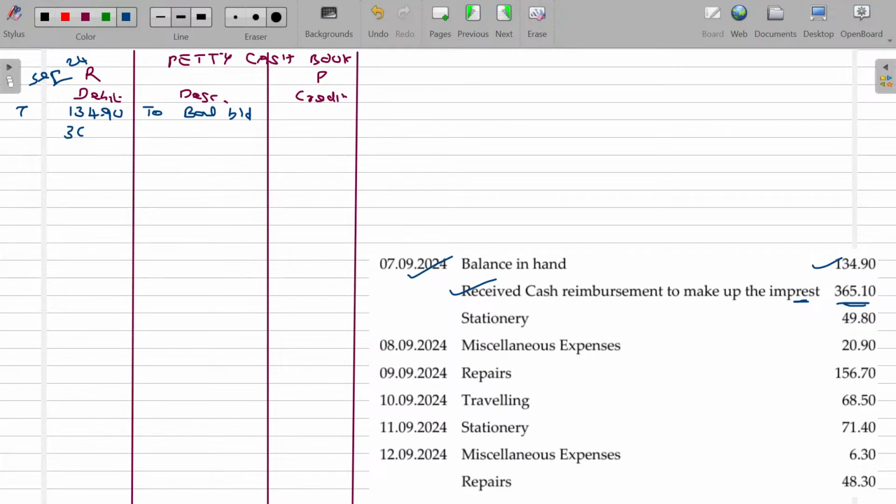How much? 365.10. Receipt side, bank or cash, from the main cashier. Then there is a payment, stationery. Only these two are the debit items. Rest will be the credit items. So by stationery, this value being 49.80. And on the 8th, miscellaneous expenses is there. By miscellaneous expenses, this value being 20.90.